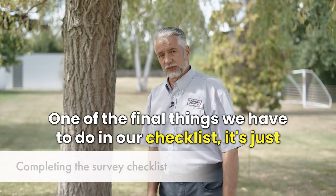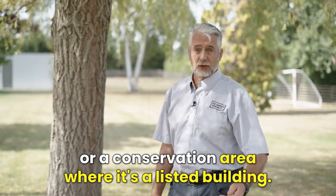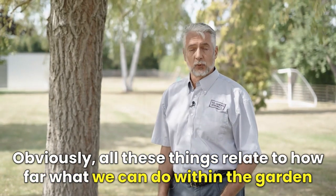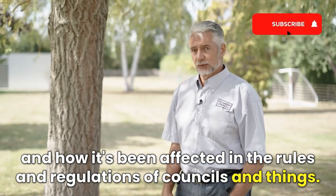One of the final things we have to do is a checklist. It's just covering basic points, like whether the building's in a conservation area, or it's a listed building. Obviously, all these things relate to what we can do within the garden, and how it's been affected, and the rules and regulations of councils and things.